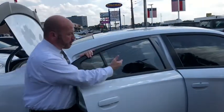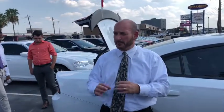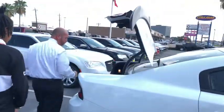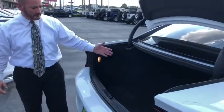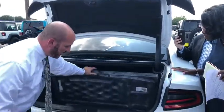Normally here we would have a window sticker, which would be able to go over all the options and features and benefits of this car, which comes with a 3-year 36,000 mile bumper to bumper warranty and a 5-year 60,000 mile powertrain warranty, which is also upgradable through Dodge to 100,000 miles. Come back here and you look at the enormous trunk space you have. You can see you could fit a lot of stuff back here. Spacious. And here's where you have your tire.